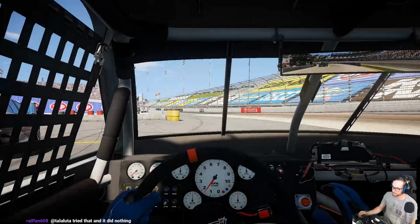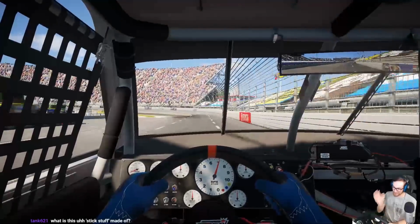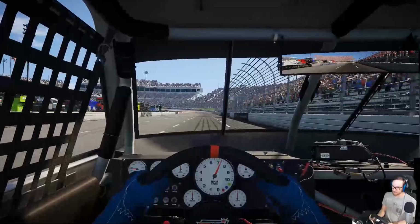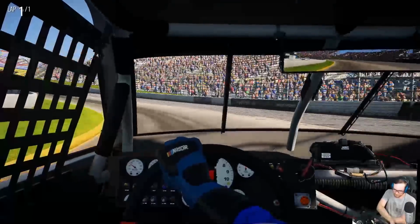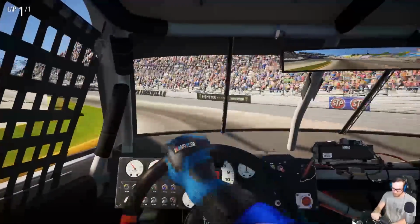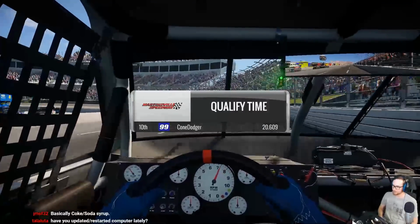And off we go. Go, go, go, go, go. Alright. It's only one shot qualifying, so we gotta make it work. As you can see, I'm real anxious about it, apparently. Alright. It's hard to go out here and do fast laps by yourself, because you just feel so slow. And go. 10th place.